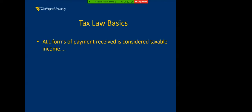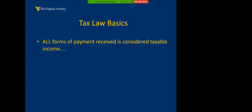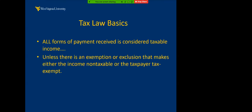Before we dive into the UBI, Unrelated Business Income Tax, I want to go over some basics, some things that I think that people don't always think about. The first thing is all forms of payment received is taxable income. That's tax law number one. Everything is taxable, whether it's to an individual or to a corporation. All sources of income are taxable, unless there is an exemption or an exclusion that makes the income non-taxable or makes the taxpayer tax exempt. That's tax law number two. Number one, everything's taxable. Number two, unless there's an exemption or an exclusion.